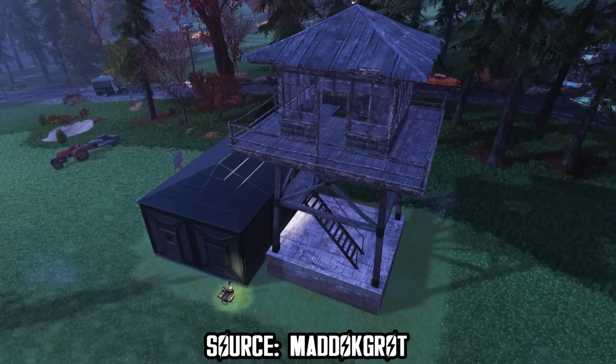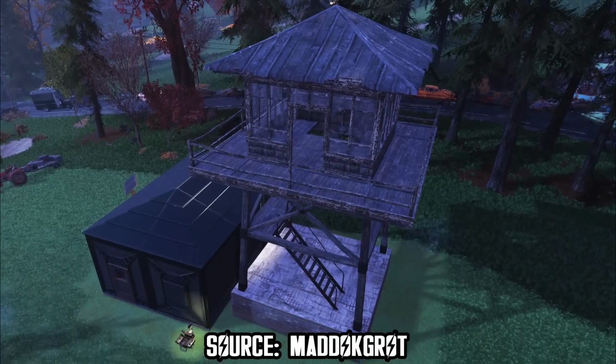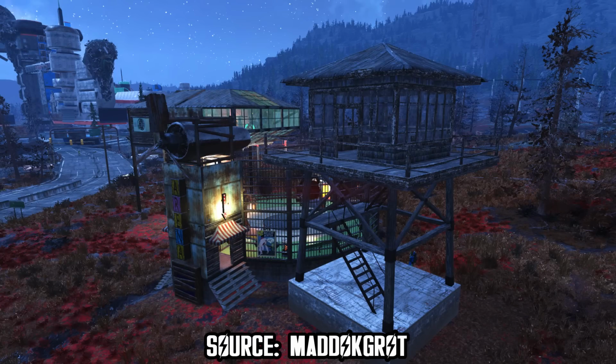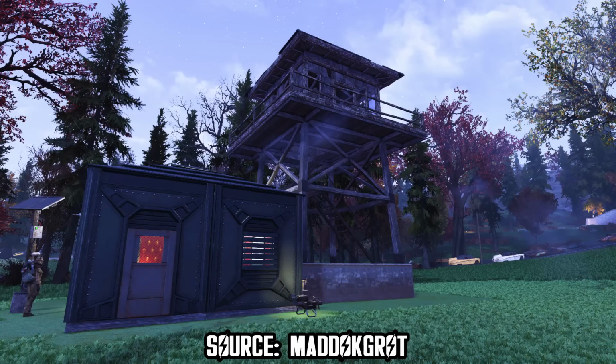I mean, in the end, it's more recycled content. They basically cut the height, less tiers, and that's it. The rest is the same or very, very similar to what we have already in-game. At least it gives players more building freedom.